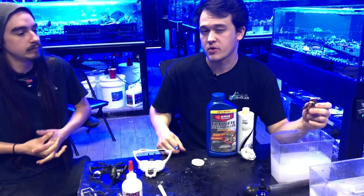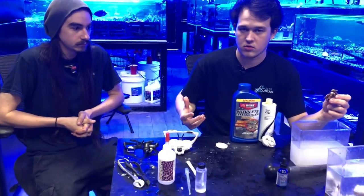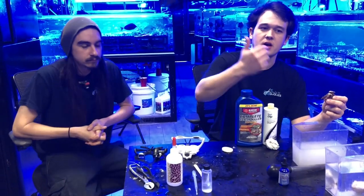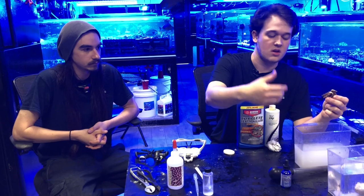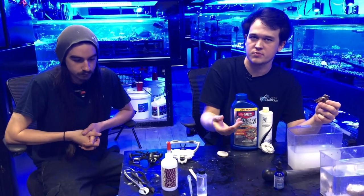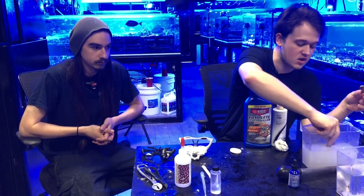Now remember this process with the Bayer is timed, so we allow the coral to sit in there, and we're going a little bit longer than normal. The time between cutting the piece and putting it in the Bayer, we try to make as short as possible, because acros don't like to be out of water long term. So I'm going to put these pieces in as we're talking here.